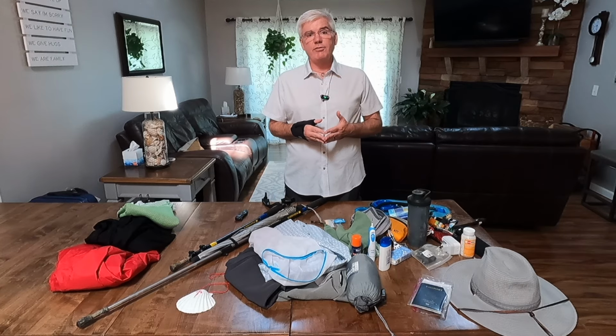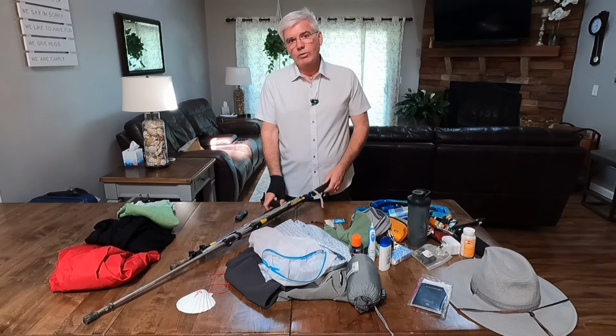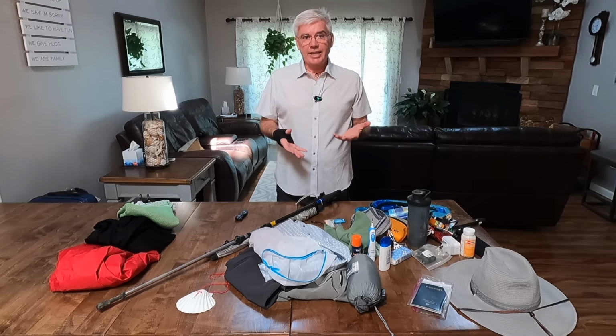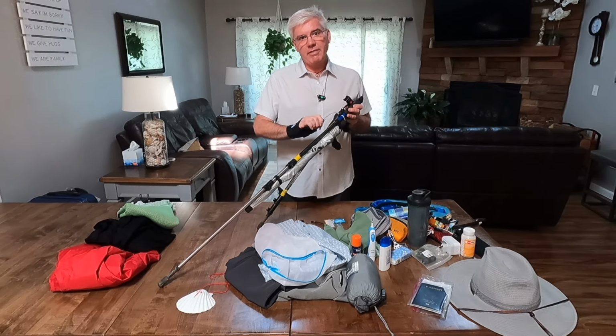You can get them at a lot of shipping stores like UPS or FedEx. They only cost $8 to $10 most of the time. Your hiking poles will fit inside of them, and then you just seal it shut and check it as a check bag. In that, I usually carry my hiking poles and I throw the pocket knife in there.